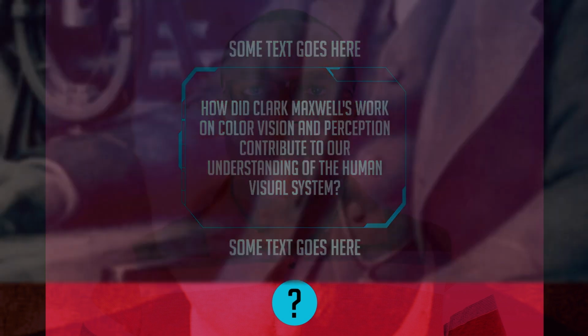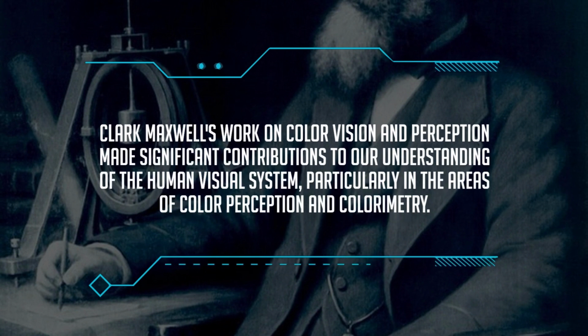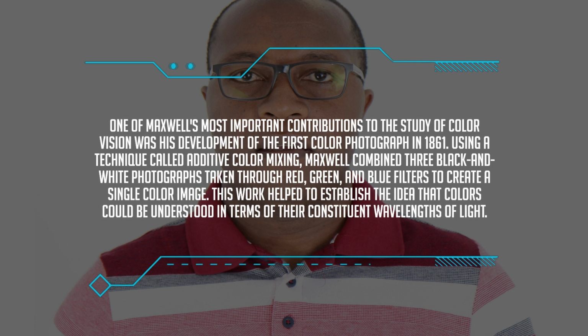Clerk Maxwell's work on color vision and perception made significant contributions to our understanding of the human visual system, particularly in the areas of color perception and colorimetry. One of Maxwell's most important contributions to the study of color vision was his development of the first color photograph in 1861. Using a technique called additive color mixing, Maxwell combined three black and white photographs taken through red, green, and blue filters to create a single color image.